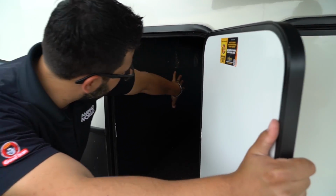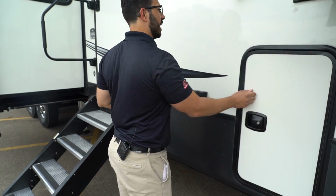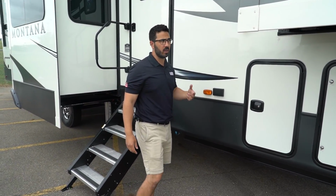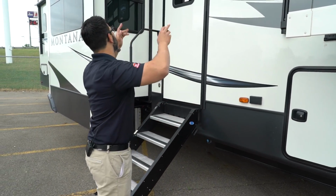There is TV hookup in there if you want it, and then the central vac dump is there as well. You can see here that you have an electrical outlet in case you need to plug anything in. We'll take a look up top.